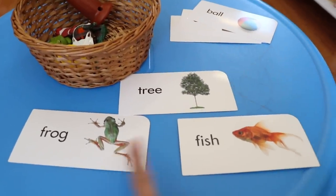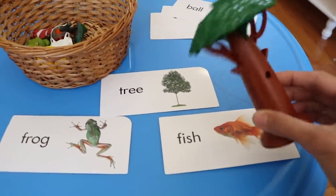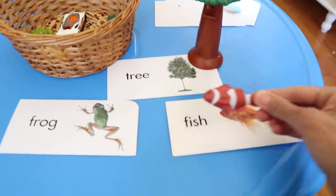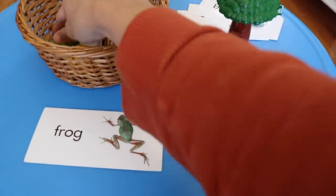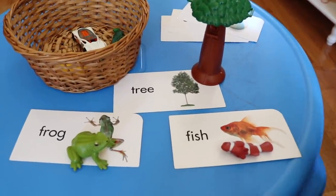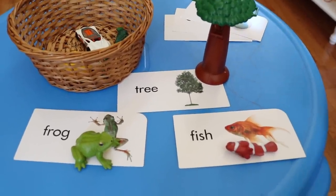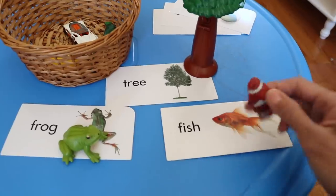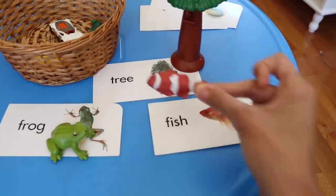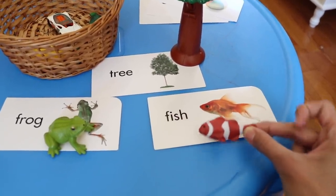Tree, frog, fish. I'm going to give the child the object. I'm going to say, can you find the tree? And the child matches. Can you find the fish? And then they match it. Can you find the frog? And then they match it. This is a great activity to learn language, to learn those first words, to learn the different vocabulary words, and then to use matching, which is also a great activity for visual discrimination, as they have to find which picture matches with the object.